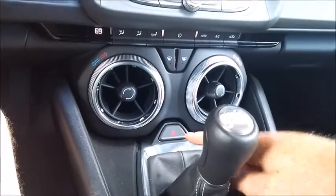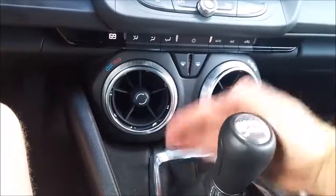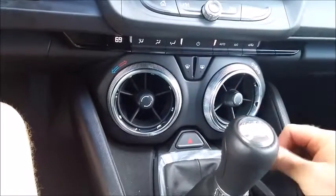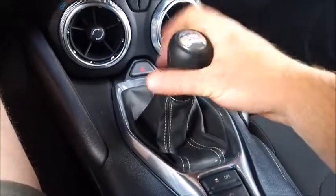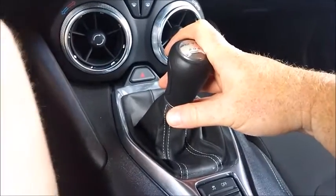Hazard lights here, which keep you from putting your phone up here, which is a good spot for it otherwise. But when you put your phone up here and then you go into any of the upper gears, so first, third, whatever, you hit that and then it turns on your hazard lights. Kind of annoying. So you can't put your phone here. But this is the manual transmission. This is a 6-speed manual. There is also an automatic option.